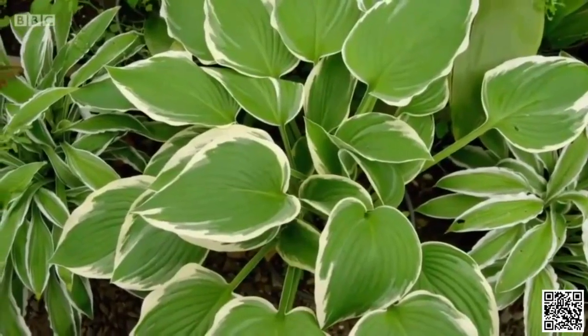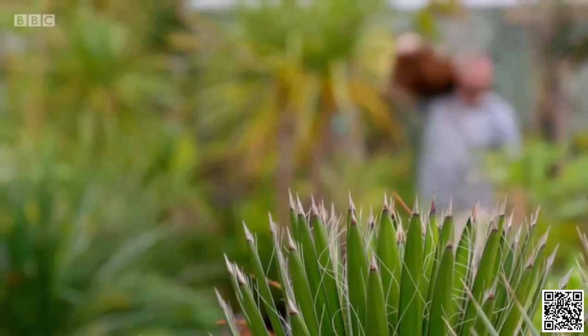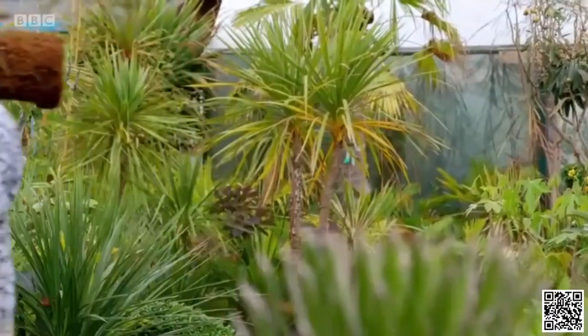My knowledge of exotic gardening is through growing these plants in this country. Some things work and some things don't. You can't read books about this stuff. You have to give it a go. You have to try it. If you want a garden you're never going to lose anything in, then this probably isn't for you. But if you're willing to take a bit of risk, you can have a garden that's glorious.